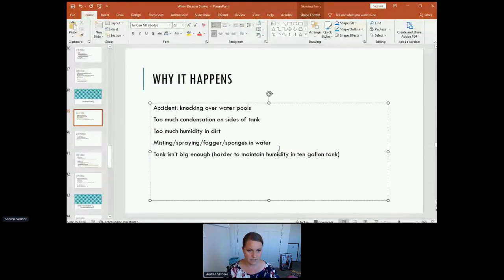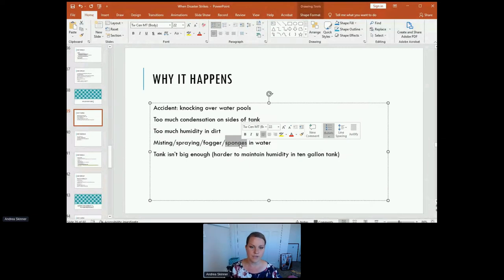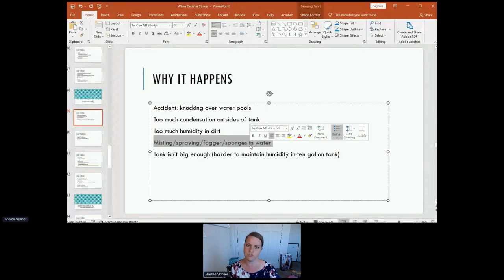Okay, so sponges and water. Don't use the sponges that come with the hermit crabs. You need to use 100% natural sponges. They need to be changed out every single day. That's all I can remember right now. But people do use sponges still. If they're 100% natural, the hermit crabs will munch on them a little bit. But they increase humidity in a tank. So if humidity is an issue, don't use sponges because that will increase the humidity. So take those out, even the natural ones.